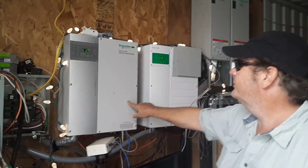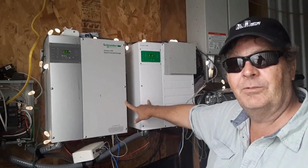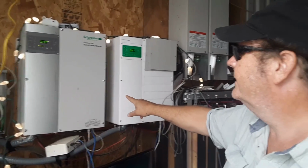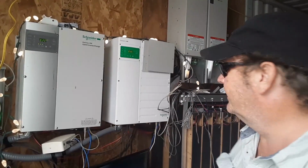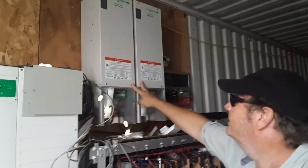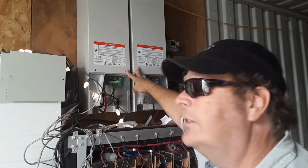We are living off-grid, really. Well, we got two Schneider 6048s. I guess they call them a 6848, 6800 watts each. They're phased together, so they basically share the load. It's up to like 12,000 watts of continuous load that they'll handle. We've got the two high voltage MPPT solar chargers.